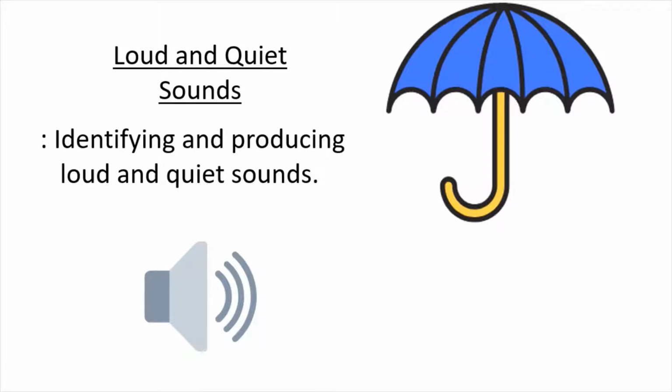The next skill we would expect to develop would be understanding loud and quiet sounds. So can your child identify and produce loud and quiet sounds? We would know that a child could use this skill when they're able to speak louder or more quietly when asked. Some parents might also describe this as inside and outside voices.